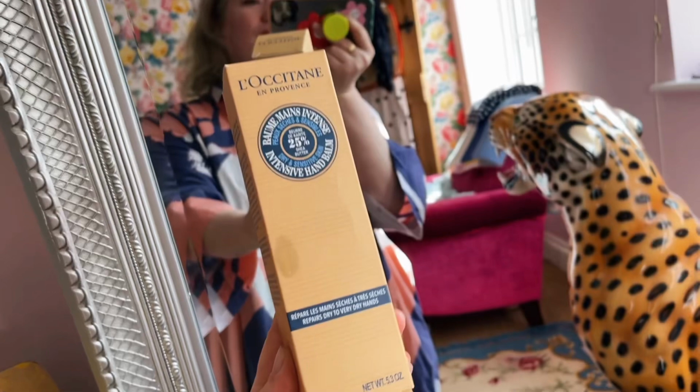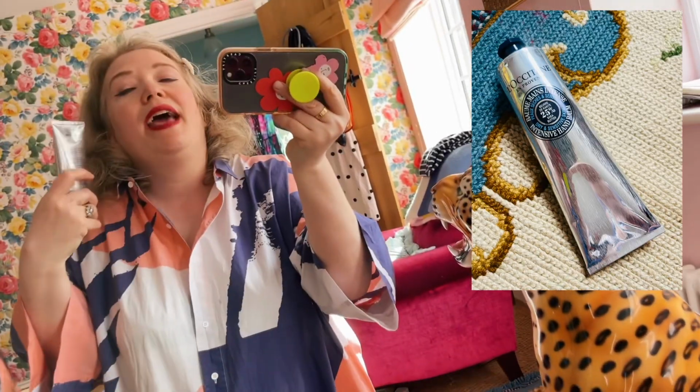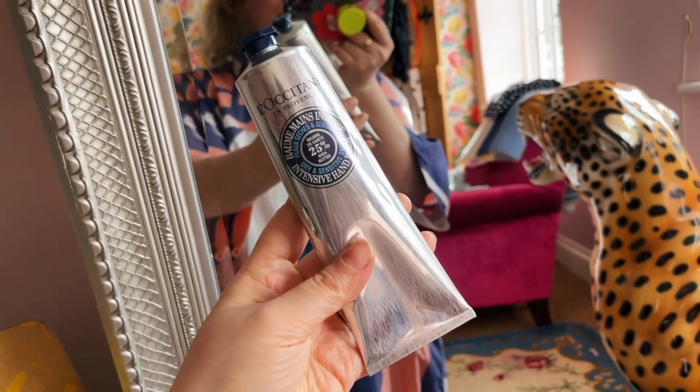Okay, what next? Oh, I completely forgot I got two hand creams. So the almond hand cream is a joy because it's such a good hand cream and it smells insanely good. But this one is more for when you're having a hand cream emergency. It's a super intense hand cream.